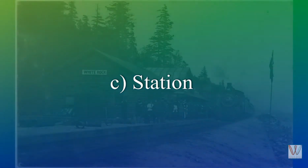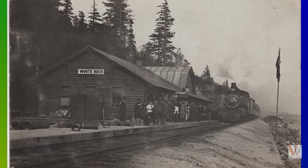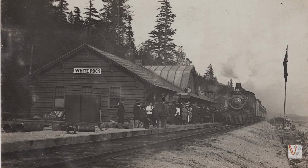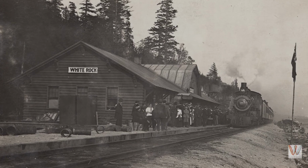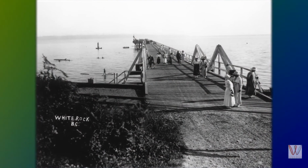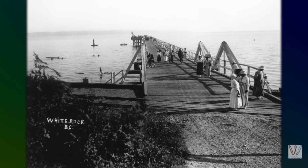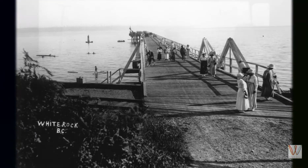The answer is C. The oldest of these popular landmarks is the White Rock Station. It was built in 1912 and officially opened on New Year's Day, 1913. The next oldest is White Rock's beloved pier. It was built in the summers of 1914 and 1915 and officially opened in November 1915.